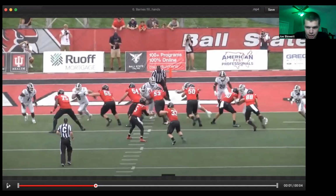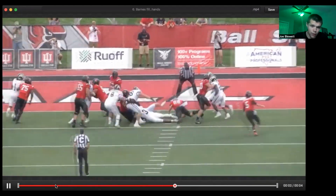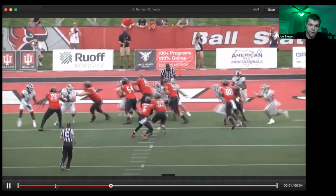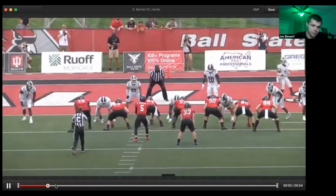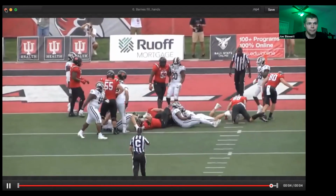So it's a good job penetrating. It's good hand usage. It's a good foot drive to continue to work through that gap. And then obviously he takes a good angle to the running back and brings him down, or is part of bringing him down. So it's a good job shooting that gap by Zaire there.